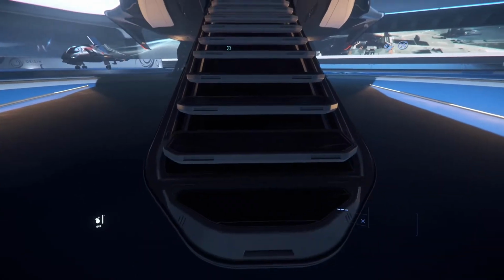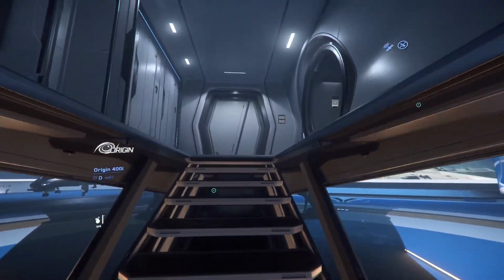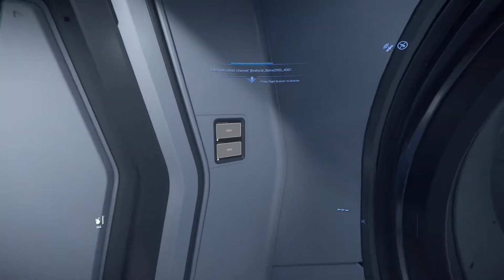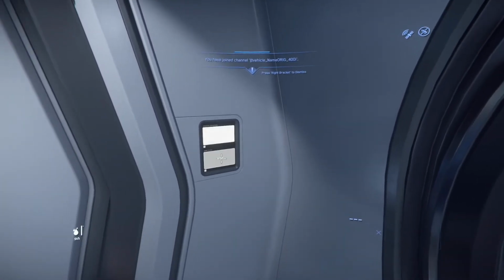Now, let's see if I can get on it. All right, so let's come up here. Can we close this? I believe it's here, right? Ramp.